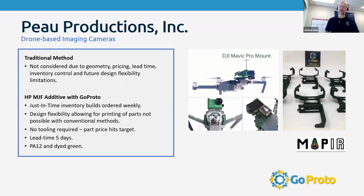So if the Mavic drone changes or his camera needs to change, he can do so. He can just send us a new file that week, and we're right into printing. It's amazingly efficient and low cost. Someone asked earlier, is it true that I can 3D print production parts with no tooling? And in this case, yes, there is no tooling.